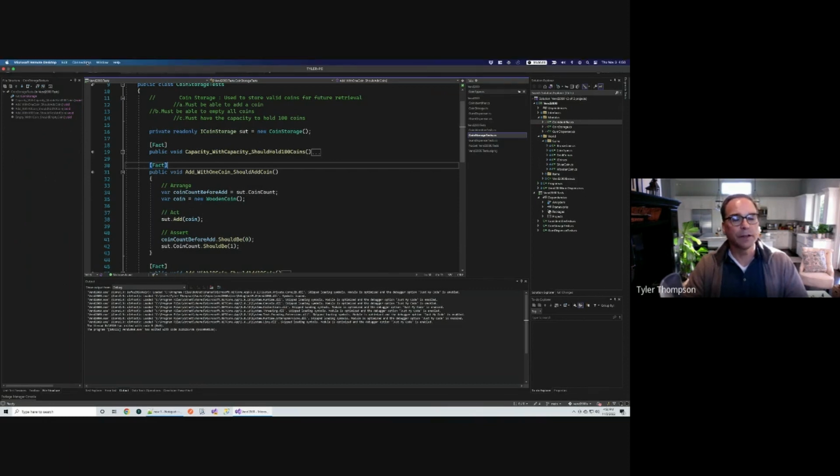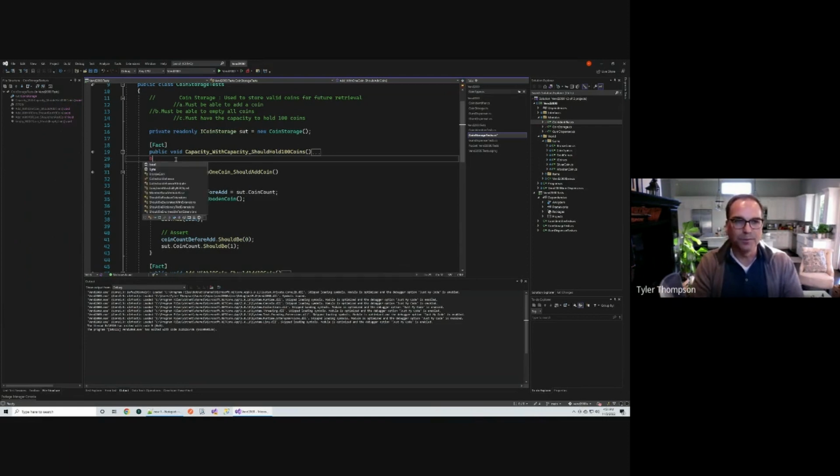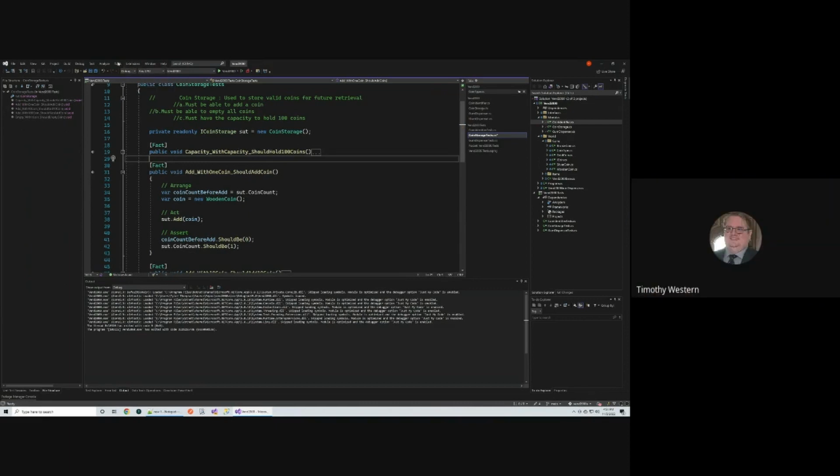I know that Visual Studio has it built in, and I don't remember exactly how to change it there. For Resharper, they have a whole thing. I don't know if it's going to work in here because I have it only for the other. Snippets, I believe you can go under Tools, Code Snippets Manager is what they call it now.